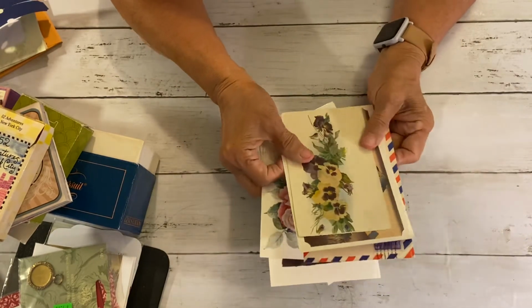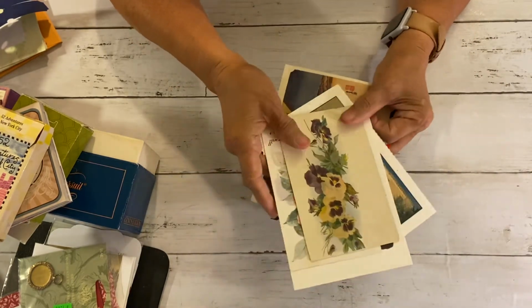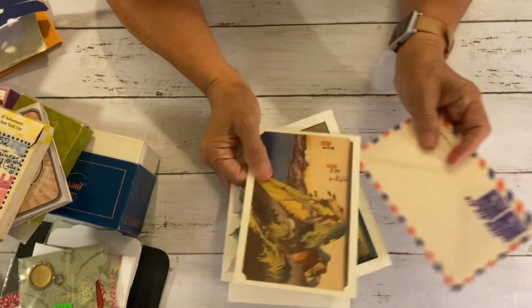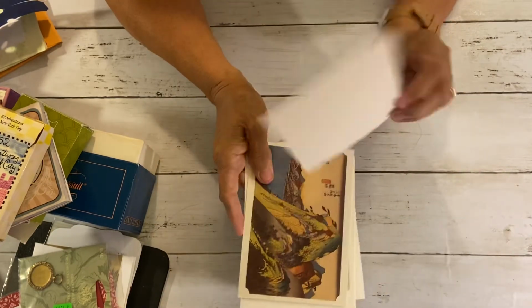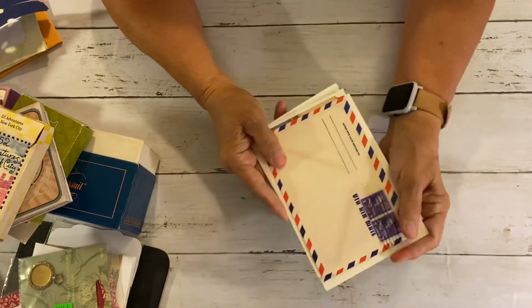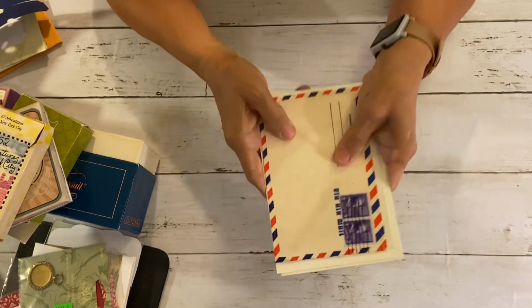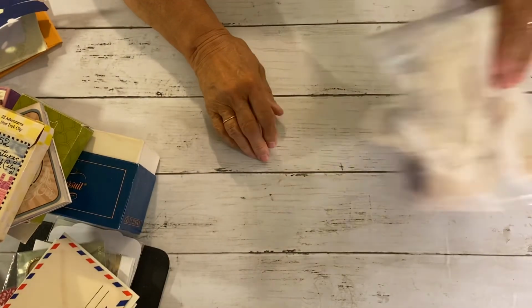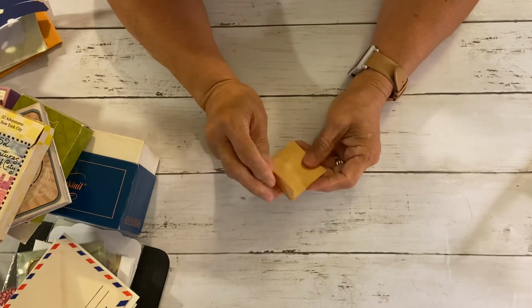These are more things that I have bought from Instagram sellers. And then this is a whole set of Asian postcards. And then this one came in a packet. So I have lots of those to select to bring to the box that I hope will be, or envelope, I should say.